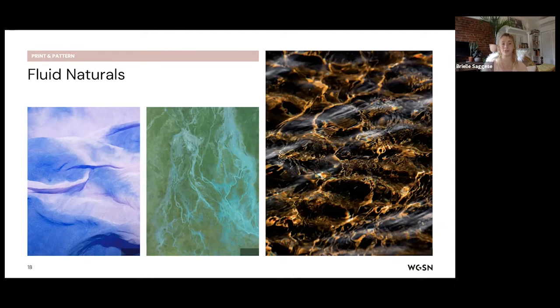And thinking about ways of doing these prints and patterns is really exciting because it embraces a lot of new bottle dye techniques where dye is no longer just completely saturating a piece of fabric, but instead moving through it in more inky, splattered, marbled type effects that give it more of that fluid and free flowing print aesthetic.